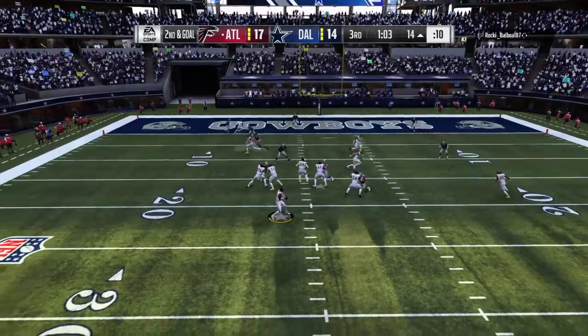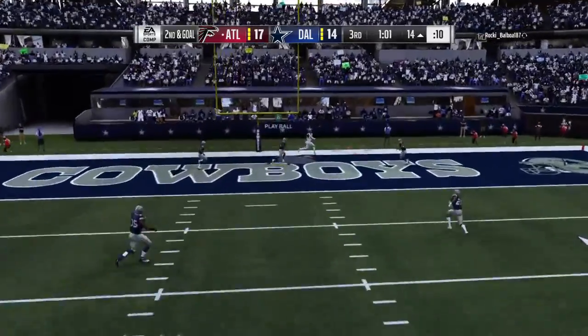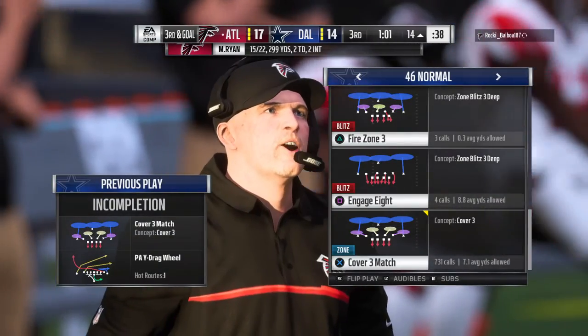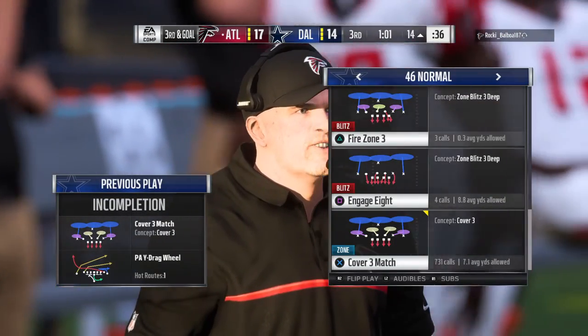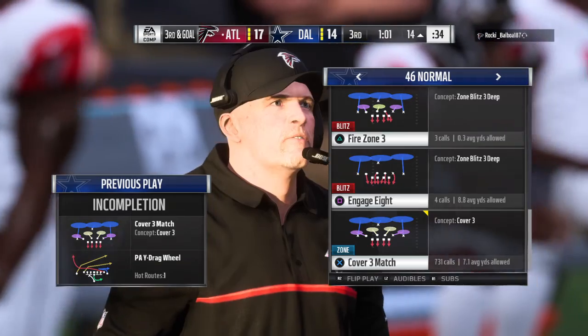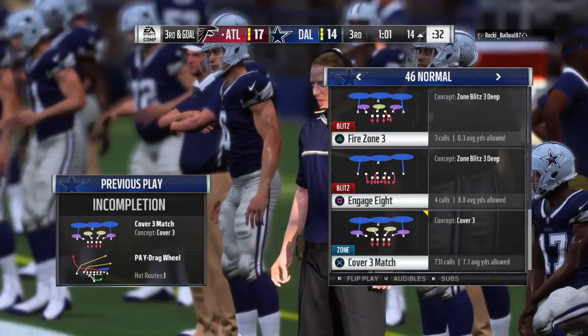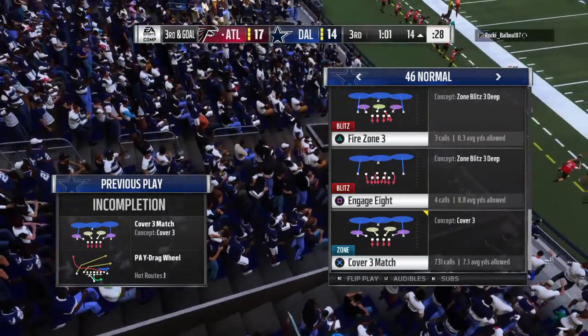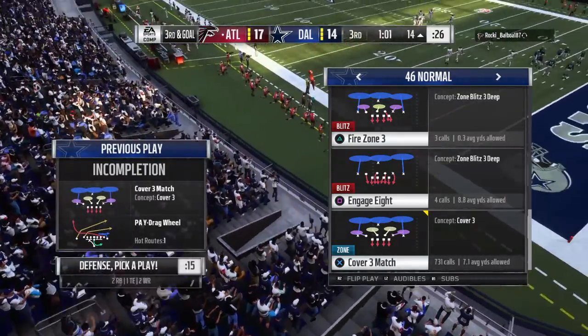To throw is Ryan. And this is going to be caught. No, they say it's incomplete. The Pro Bowl wideout Julio Jones is intended receiver. And it's 3rd down. Back-to-back great plays defensively. You get the sack on 1st and goal. A great job in coverage there. All of a sudden, they're looking at 3rd and goal from further back than when they started.